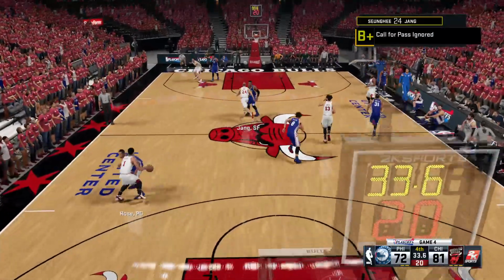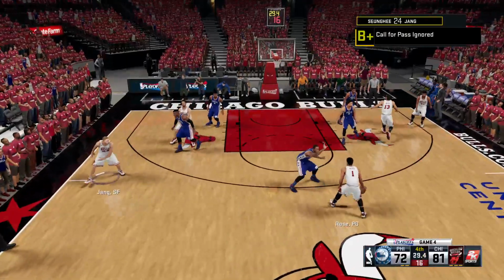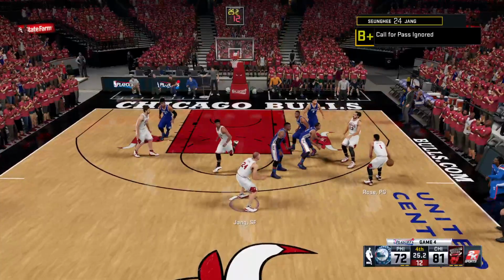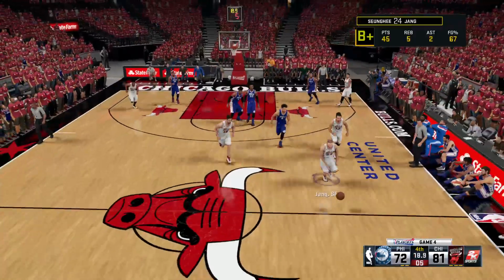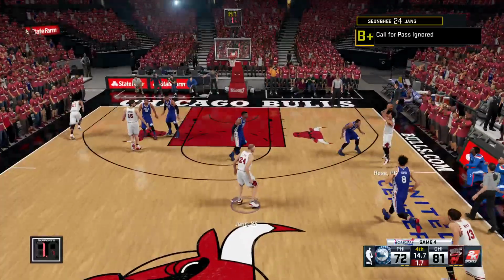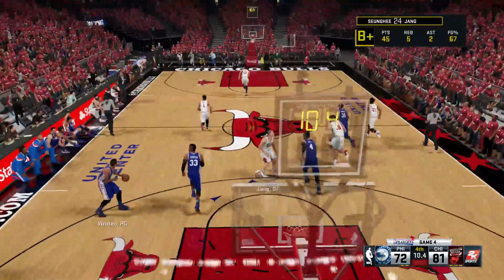Now the Bulls with it. Outside Rose. Outside Butler. Back to Rose. Noah the screen. Rose dishes to Noah. 6 to shoot. And they can just dribble the ball until the buzzer. Yeah, exactly. They've got to be happy with the outcome here. Elated, you're right.